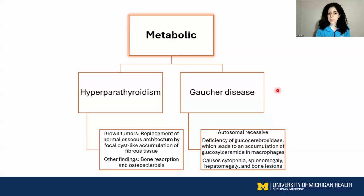Another potential metabolic cause is Gaucher disease. So this is autosomal recessive. It's a deficiency of glucocerebrosidase, which leads to an accumulation of glucosylceramide in macrophages. In addition to bone lesions, some other clues to the diagnosis would be cytopenias, splenomegaly, and hepatomegaly.